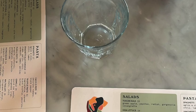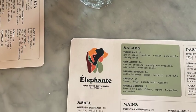But we have a full bar. I'd say it definitely leans on more of the Italian-ish side, but I don't think it's labeled as Italian because they have pizzas, pastas, salads, some starters. They definitely have seafood options, which is great because you're literally right there by the ocean.